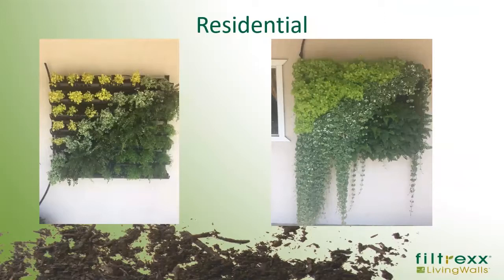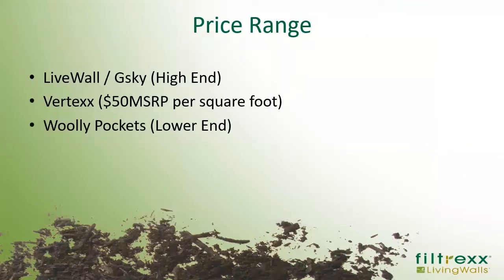So that's a fun little residential wall. So our price range, Live Wall and G-Sky, they're definitely on the premium higher end. I would say we're somewhere in the middle. Our MSRP is $50 per square foot, but there's labor costs, there's plant costs.